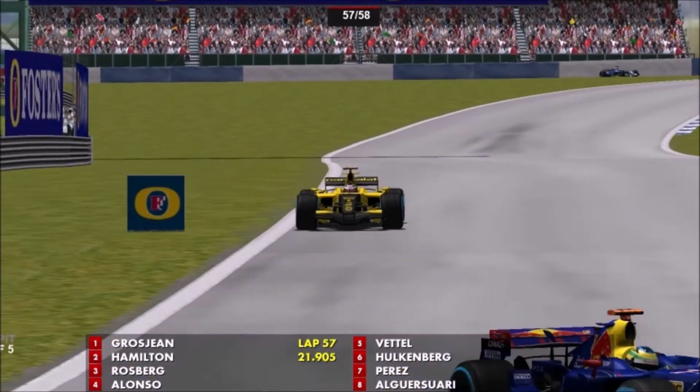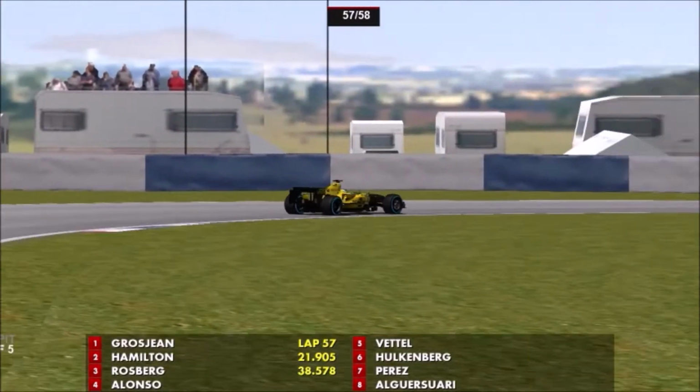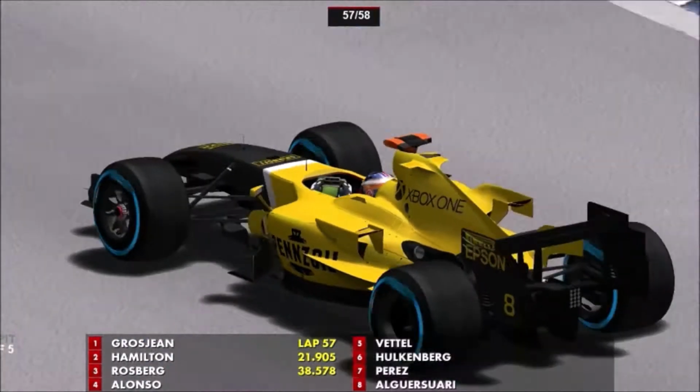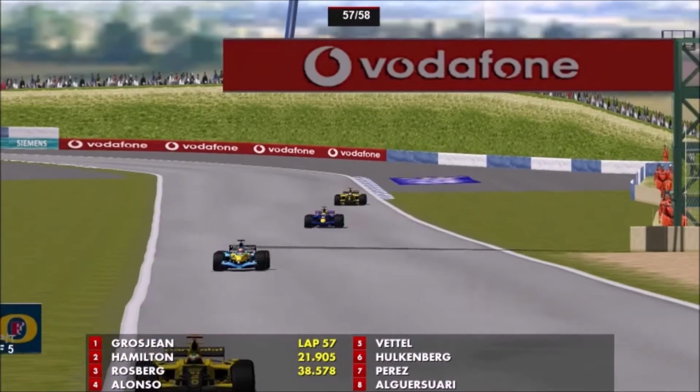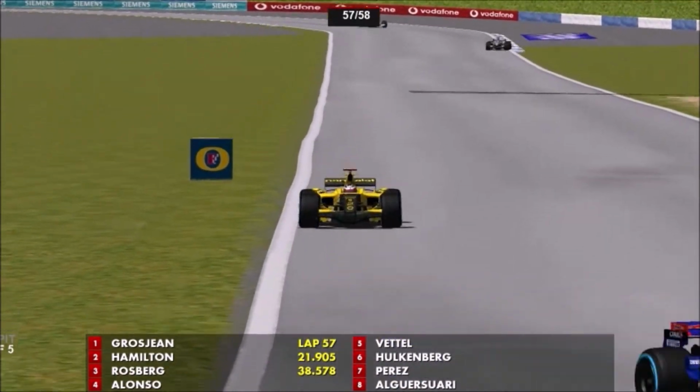Yeah. Hamilton did well to hold on. He's done well, though. Yeah, he's made his 1-stop work. And well ahead of Rosberg, so... Absolutely. Rosberg did have a poor qualifying, down in 8th position.